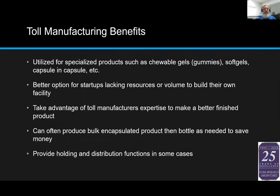And I've known where toll manufacturers will make a bulk capsule run and then containerize them and then bottle them as you need them. So they can provide some holding and distribution functions sometimes. So there's good reasons that somebody might use a toll manufacturer. They could be a good partner.